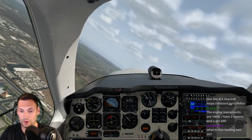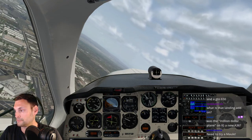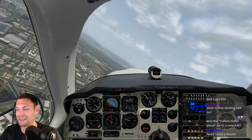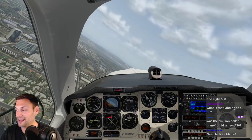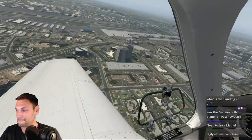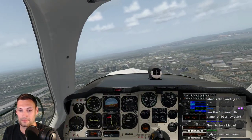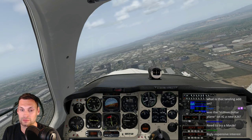So everything in the middle basically is identical. Was that the $1 million plane? Yeah. Yep, Ryan A. on that Instagram story. That's really funny. Yeah. I mean, an A36 for sure is crazy expensive.